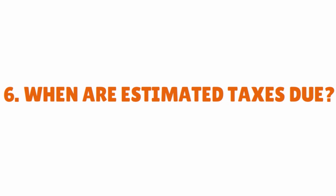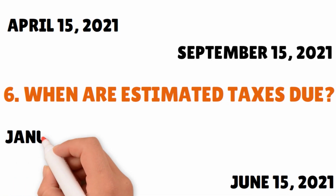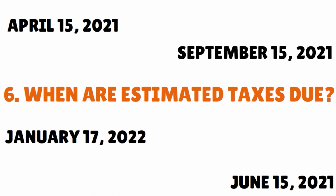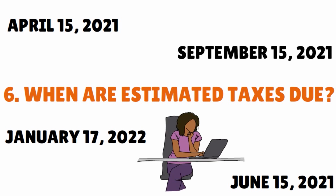So, for example, in 2021, you have April 15th, June 15th, September 15, and January 17, 2022. Now, please note though that if you're filing your 2019 tax return in 2020, your filing dates may actually differ from other years, and the dates change every year. But again, it's really around the 15th of the month.